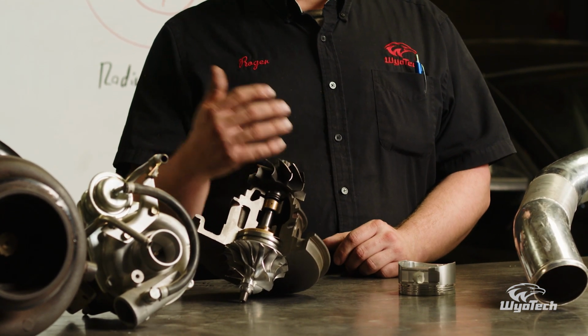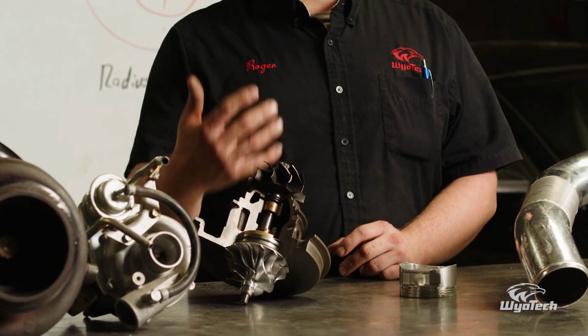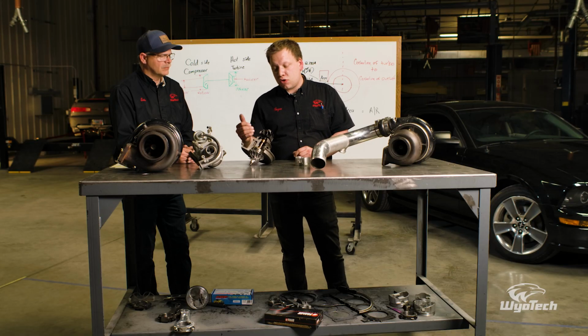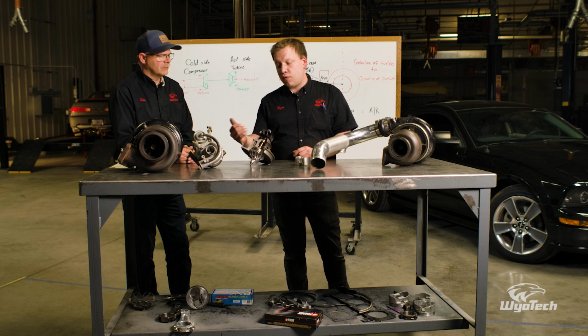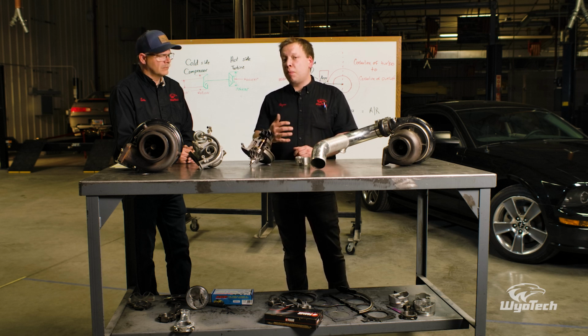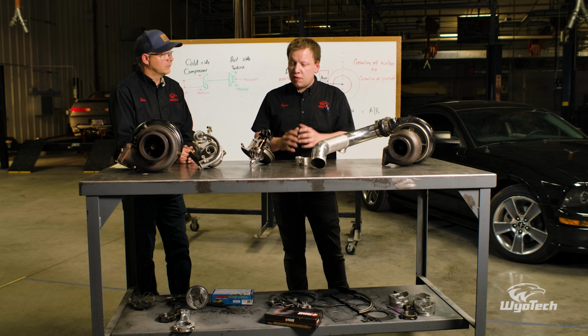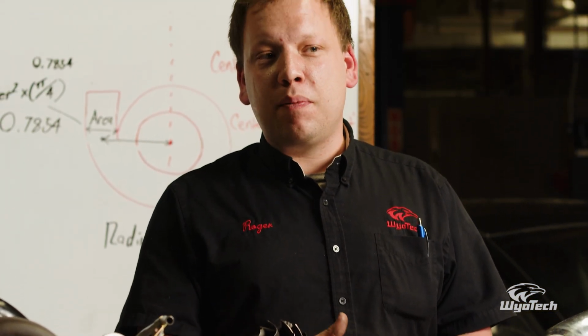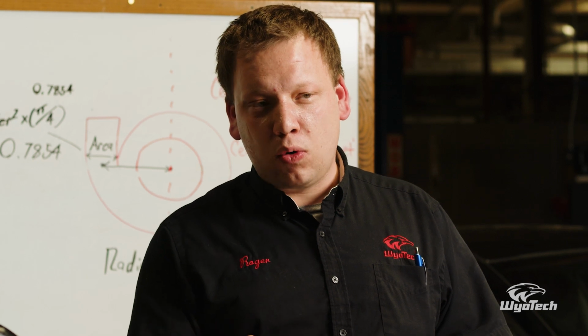When you jump across to a ball bearing, you're talking $2,800 roughly. But at the same time, this journal bearing, you can buy a rebuild kit from BorgWarner themselves. They're about $110, $120. Ball bearings generally are starting to advance in technology, but currently not many of them are rebuildable, which means that you have to buy a whole new $2,800 core.